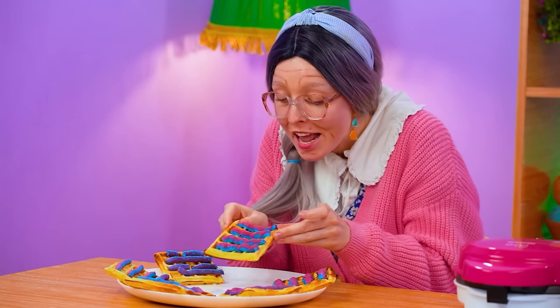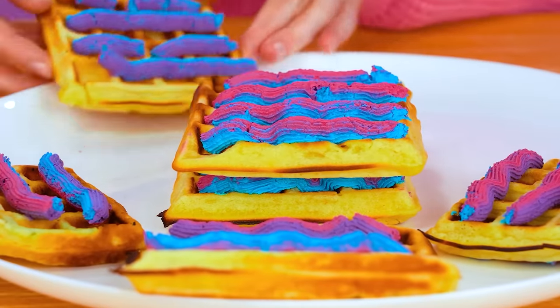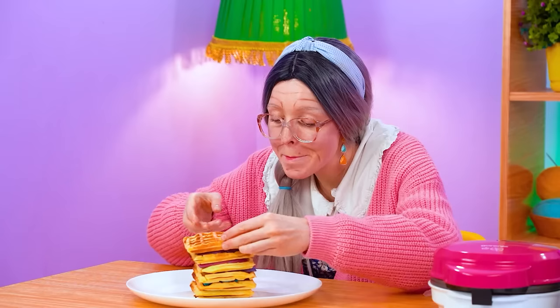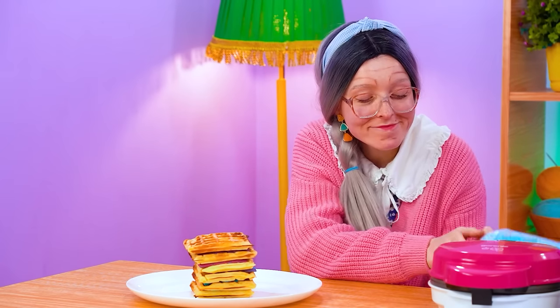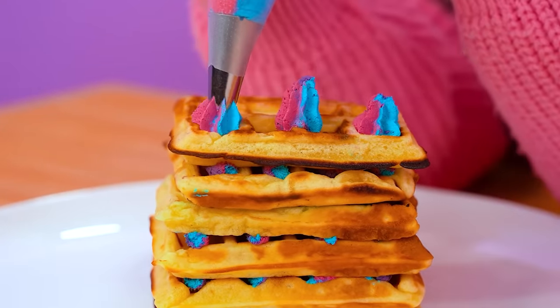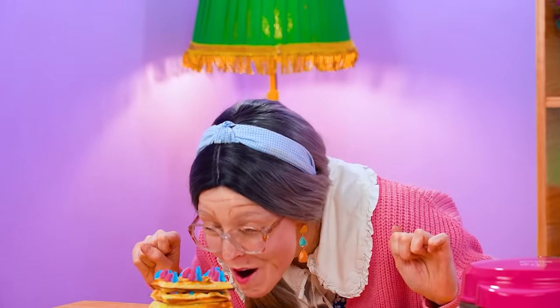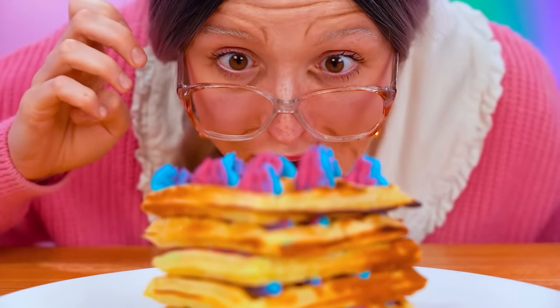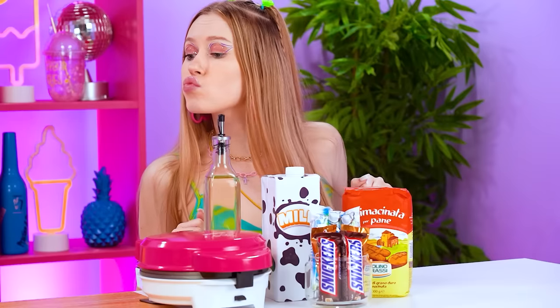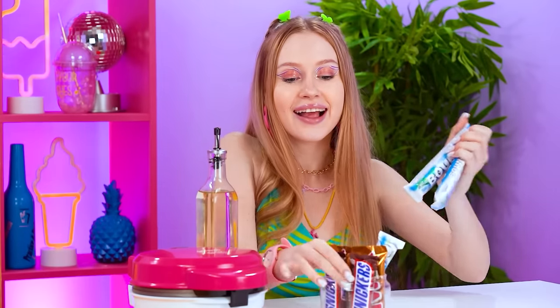These came out perfectly! I love it! I hope Rena likes that I'm stacking them like a giant waffle cake! It's perfect for slicing and enjoying! Icing for the final touch! Wow! Grandma pulled out all the stops! Girl has no fear! She's going to make her own amazing waffle dish!